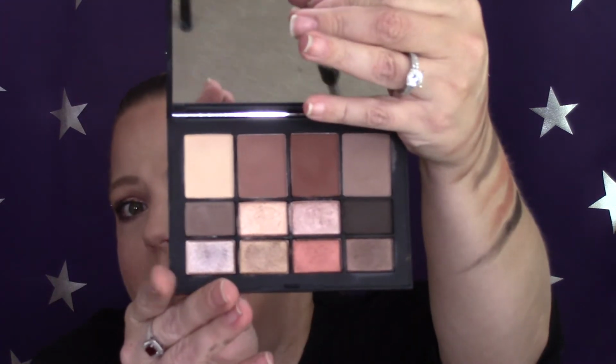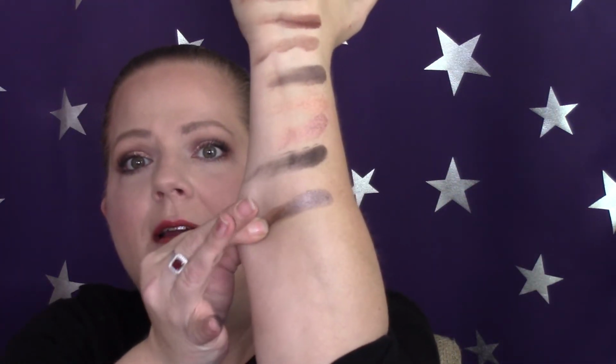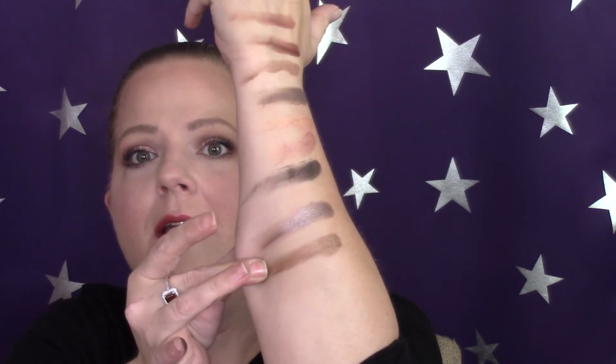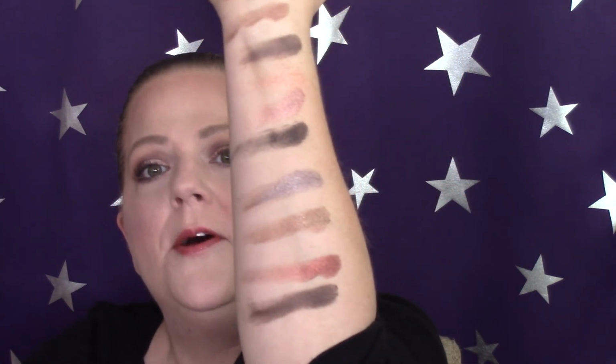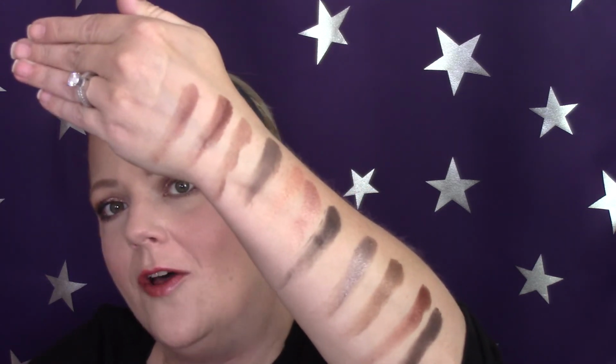So we're going to go in the last row here. And for the last row, we have Centerfold, Calendar Girl, Faster Pussycat, and Unbuttoned. Unbuttoned might be a matte too. Okay, let's see. Where was I? Okay. Centerfold, Calendar Girl, Faster Pussycat, and Unbuttoned. Unbuttoned does look like a matte. It didn't look like a matte in there, so I apologize for that. Here we go. That is all the colors there.